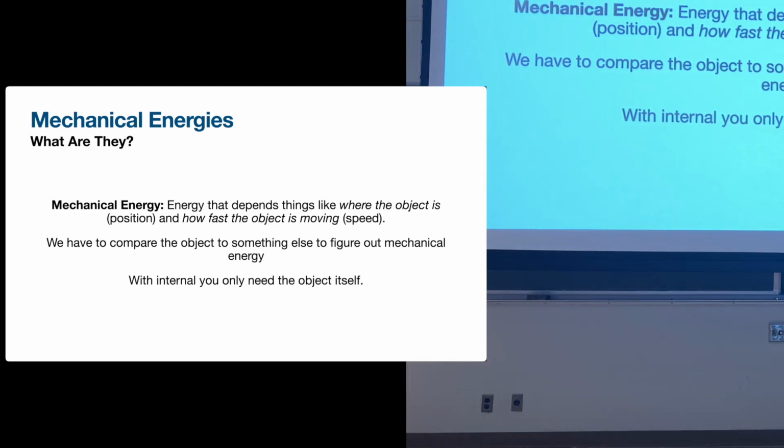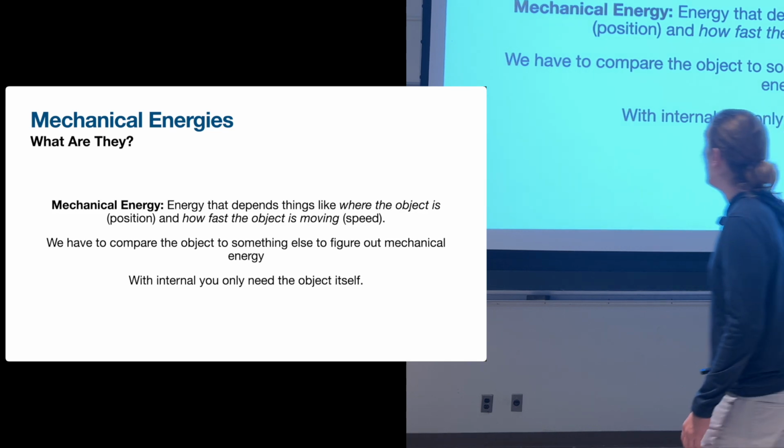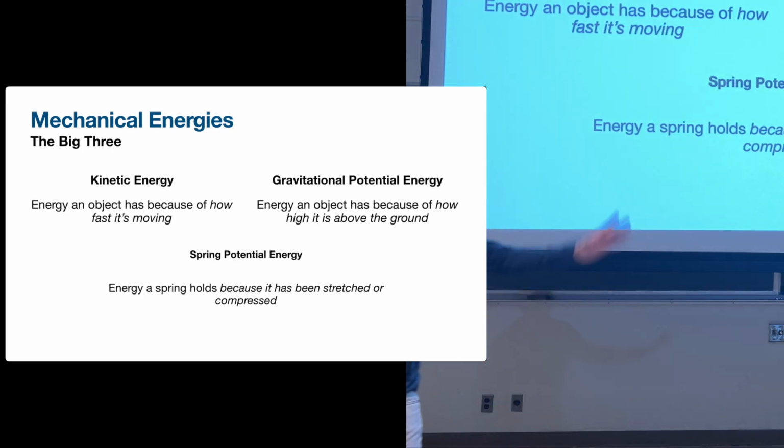That's what makes mechanical energies different from internal energies. But again, in every other way, they're exactly the same. So let's look at them. We'll just look at them at a high level, and then we will talk about each of these individually.